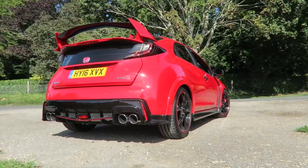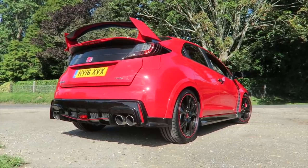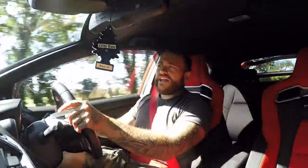And it puts its power down. Obviously these came with big wheels from the factory, and this one, although sat on H&R lowering springs, still has all of the handling from this chassis that it got from the factory, which means it's a little bit lower. I think it's slightly improved over the standard car.